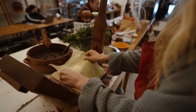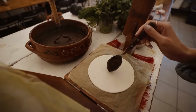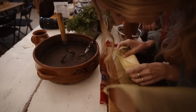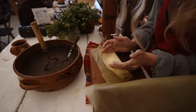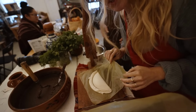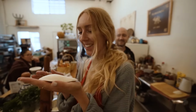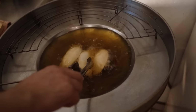Contraption. Like that. Good. Always to the center. Huh? Look at that, eh? Expert. It seems like you have a job already, huh? The traditional way of getting the shape is with a bowl. Looks like a Cornish pasty. And there we go. See? Little empanada. Is it coming out the side? No. Okay. Well done.